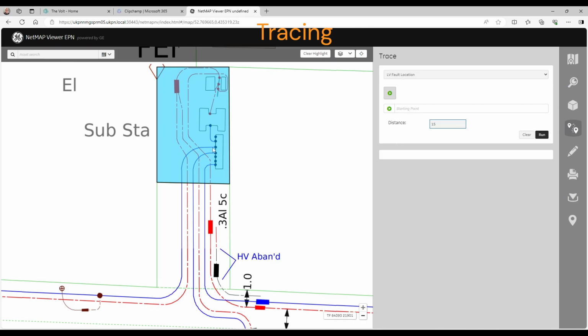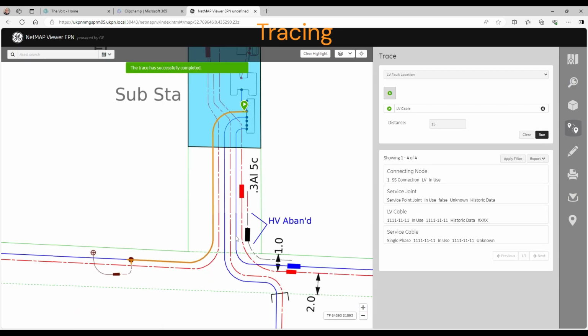We have a substation site that is already prepared. We have selected the LV fault location and added 15 meters to the distance. You can see that the trace highlights 15 meters from the start point, on which might be a faulty service joint.